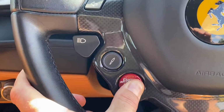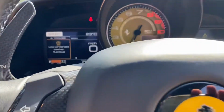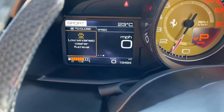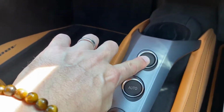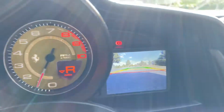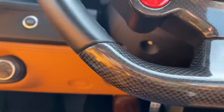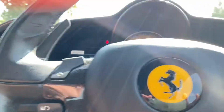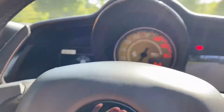I'm just going to start it. You can hear there, it's quite a nice hollow exhaust note. Just looking at the mileage, it's 13,494 as I'm speaking to you now. I'm just going to pop the door shut so I can pop it into reverse. And then you can see there that the camera leaps into action, so you can see what's happening behind. In order to go back into neutral, you pull both together, which I'm just doing, so we're back into neutral.